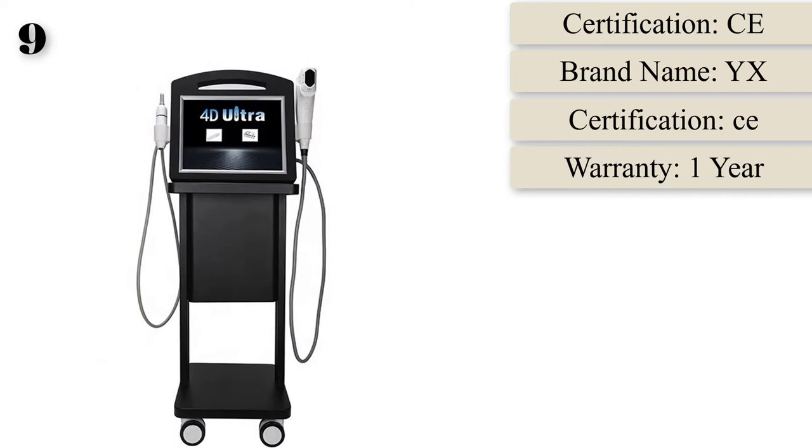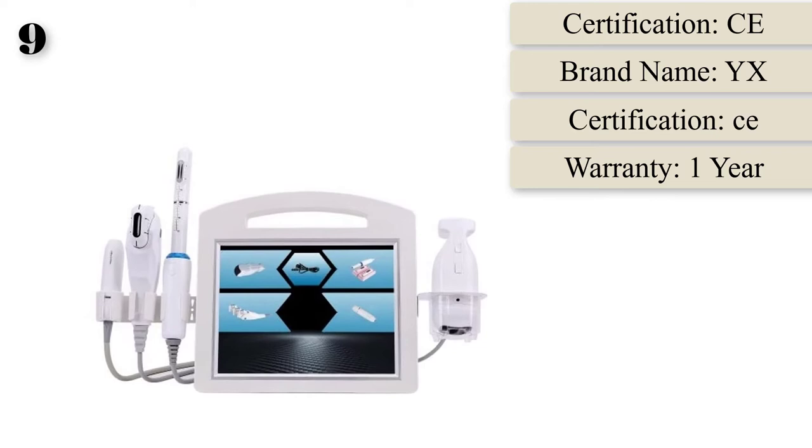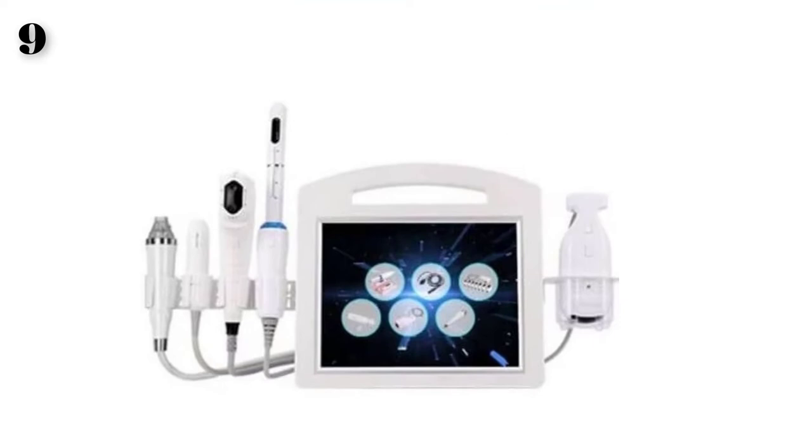It literally achieves the results of a facelift or a body lift without any invasive surgery or injections. Moreover, an added bonus of this procedure is that there is no downtime. Number 8.